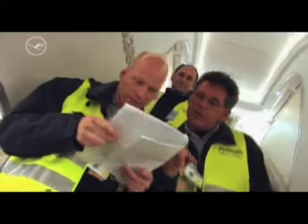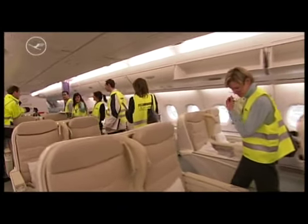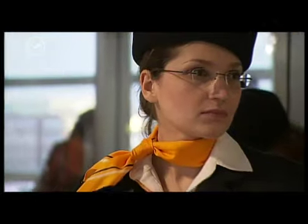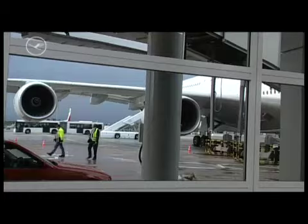The boarding test was carried out under the most realistic conditions possible. One final check by the testers, and boarding can commence. While the 500 passengers move into the aircraft, outside, the A380 is undergoing numerous tests.